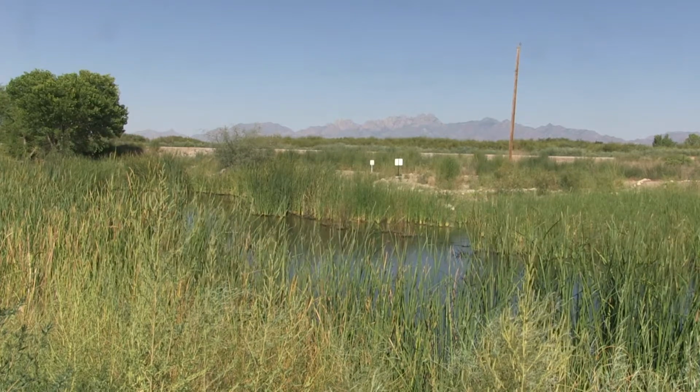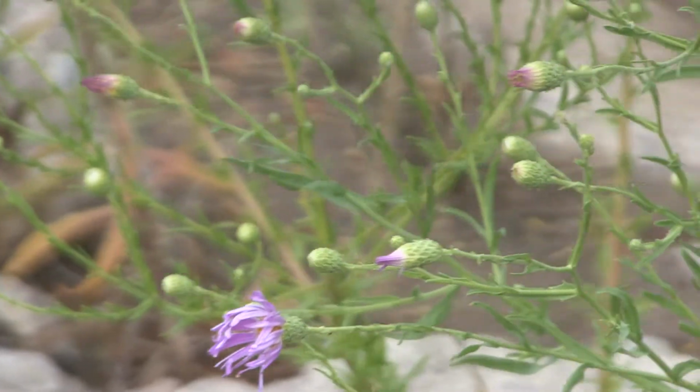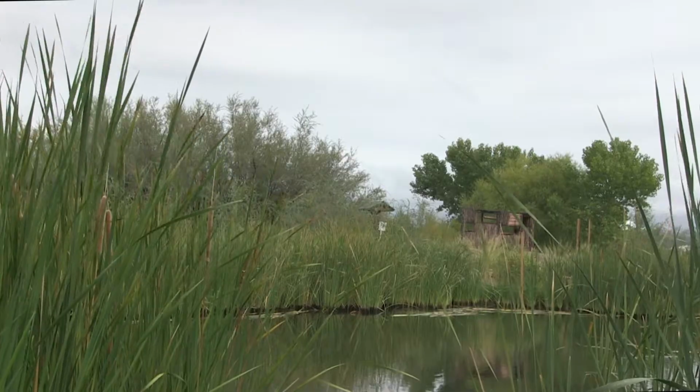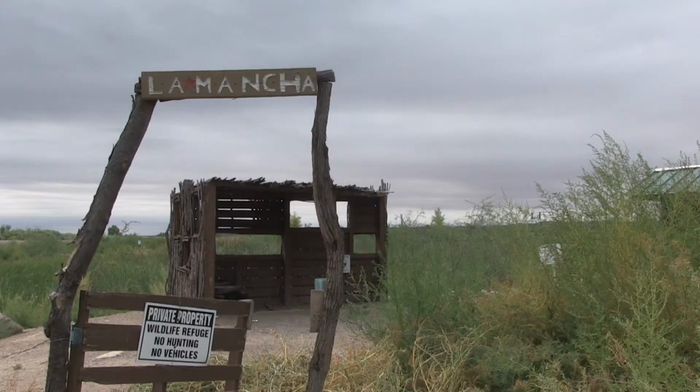When you think of the typical Southwest landscape, the first picture in your head isn't often a thriving wetland. Yet wetlands are vital to the ecosystem, making up approximately 1 million acres statewide. And if you know where to look, you can find these habitats not far from city center. Welcome to the La Mancha Wetlands.